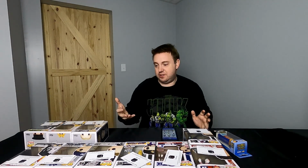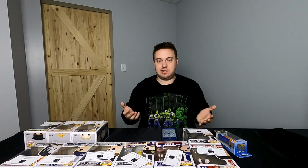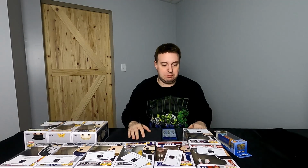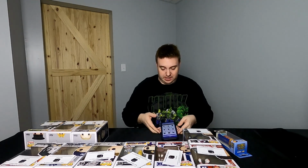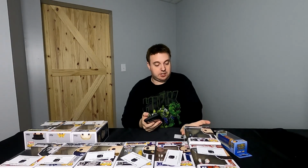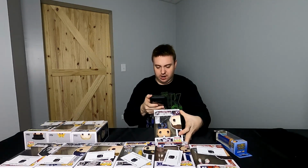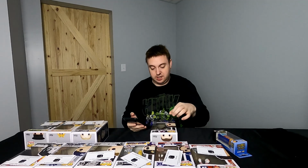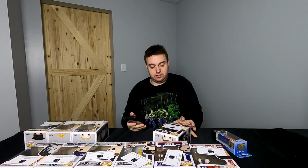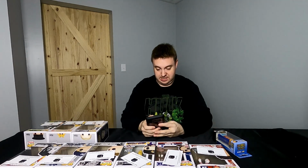So let's go ahead and take a look at the value of each of these. Again, most of them are commons. Even if they are commons, we got 10 of them, $10 each, $100, maybe lost $30, but I think we'll do pretty good. So the first one that we have here is the Nathan MacKinnon. I am just looking on the Funko app really quick to see what these are. So this one is $12 for the Nathan MacKinnon. So we'll do $12.